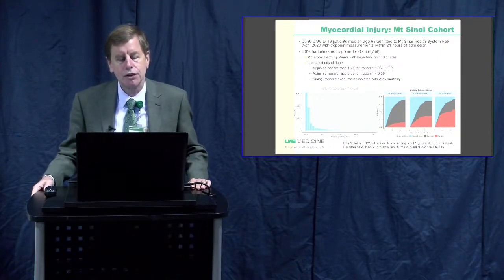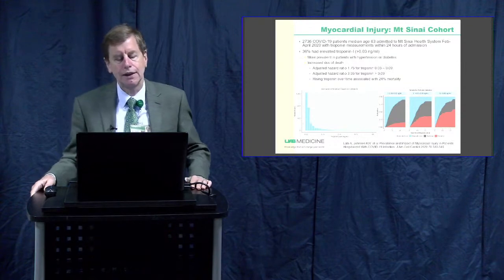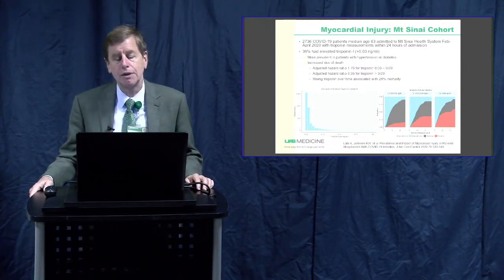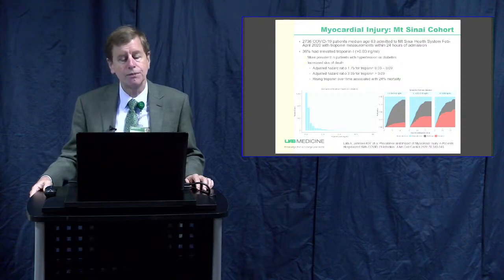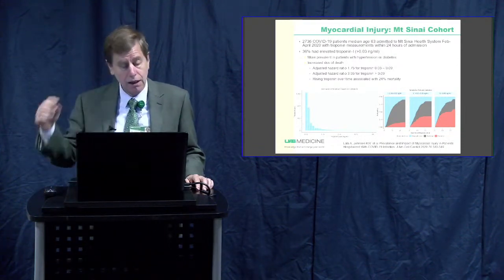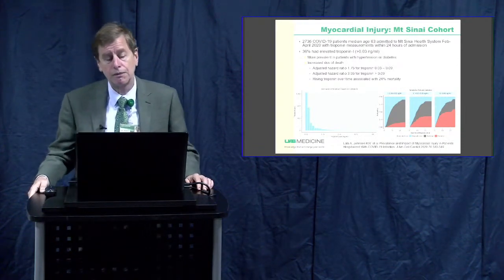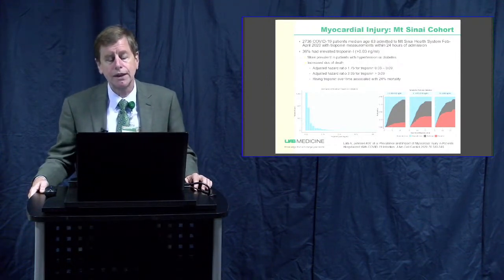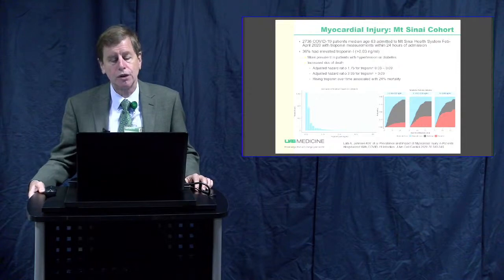In that population, they had the old troponin assay, and they considered it abnormal if it was greater than 0.03, so that would be 30 picograms per ml, 0.03 nanograms per ml. And using that cutoff, 36% had an elevated troponin I. The elevation was more prevalent in patients who had hypertension or diabetes. The hazard ratio increased with increasing levels of troponin.